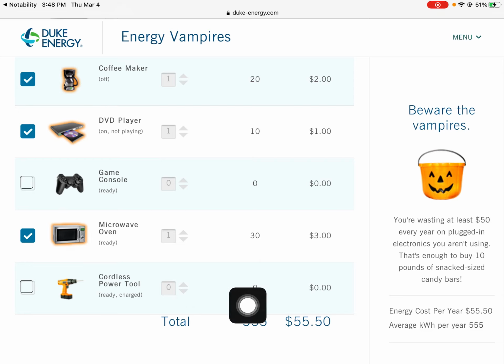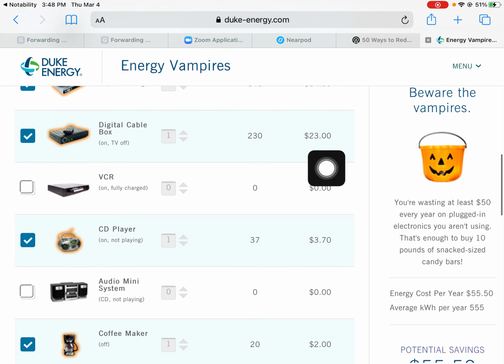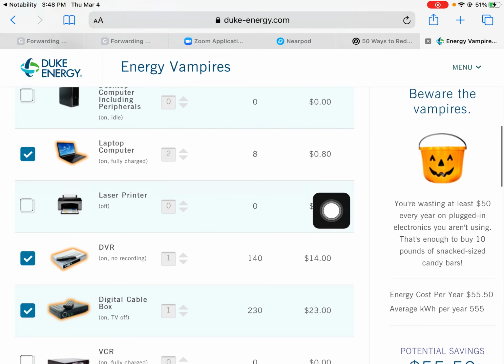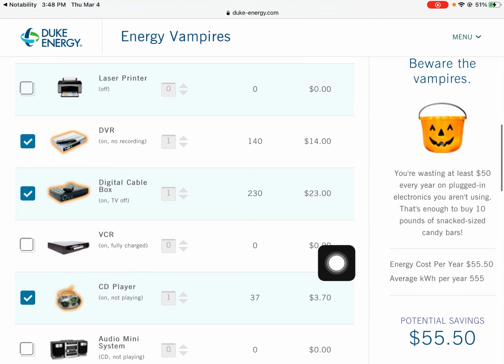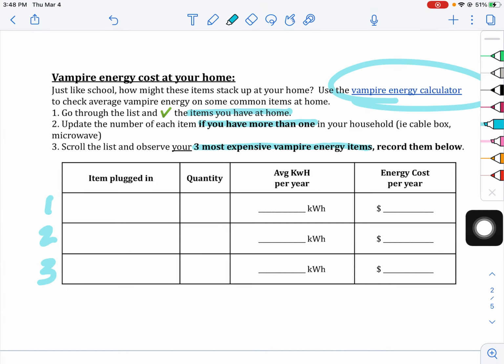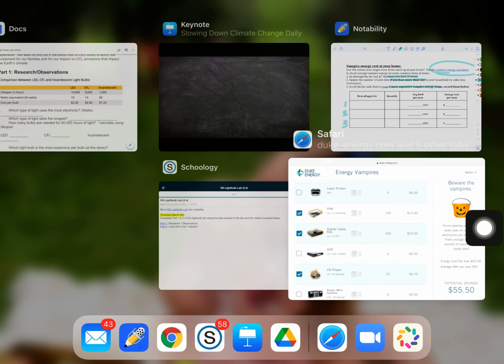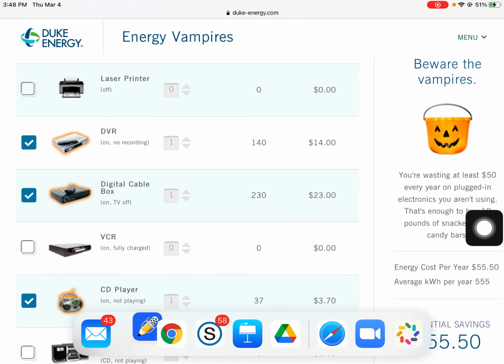So I want to do 2 things. I want to go back through and look for the most energy use. So I have $3, $1, $2, $3.70. Here's a big one, $23, $14, $8. So I think those are my tops. I'm going to start here, $23. So on my Notability, maybe I can do this. On my Notability, I'm going to list those top 3 items.